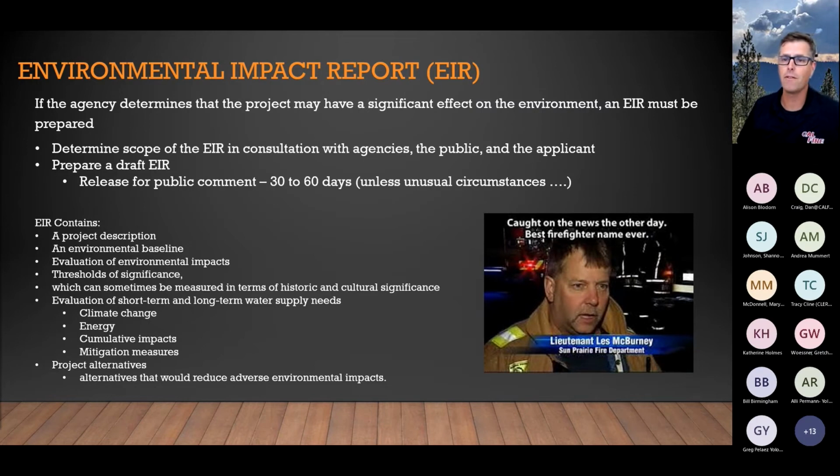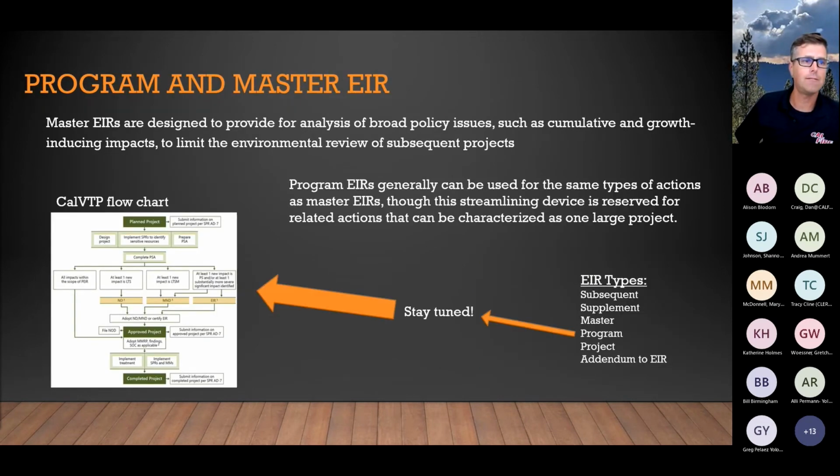I think you're all probably aware of a new bright shiny tool in our toolbox called the Cal VTP, which is an approved programmatic EIR for fuel reduction work. And if we stay consistent with that, this is done. We're done with this environmental piece. We just have to prepare a project specific analysis to show we're consistent, and then we're good to go. So with that, we're going to kind of keep powering through, because that is that. And again, here's that reference to the program or master EIRs.